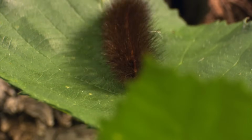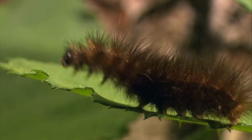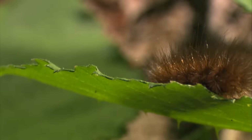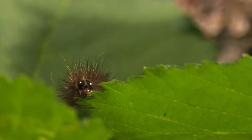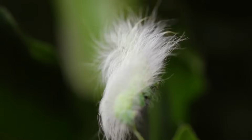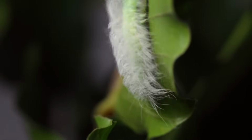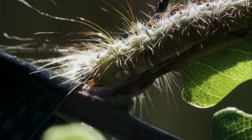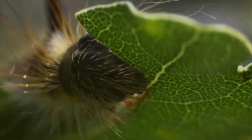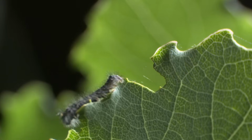Others, like the ruby tiger moth, defend themselves with poisonous bristles. And the long hairdo, sported by the miller moth, is also an effective armor. Most predators dislike a fuzzy mouthful. Caterpillars with a furry coat, it seems, can go about their business undisturbed.